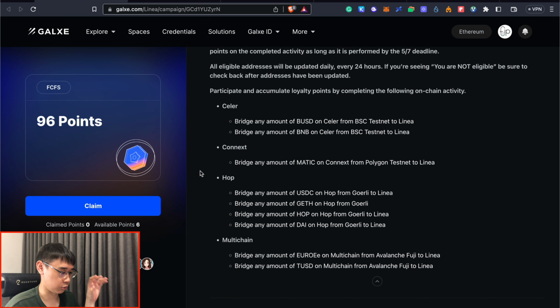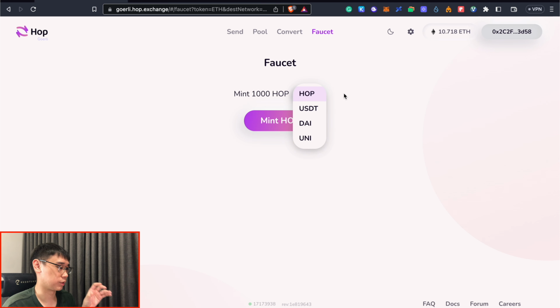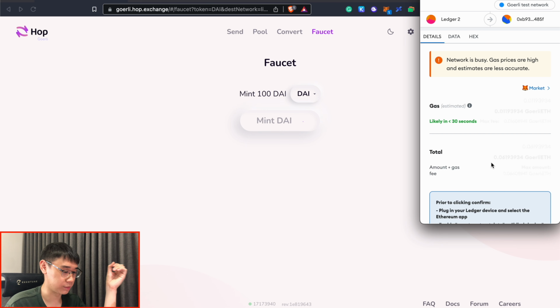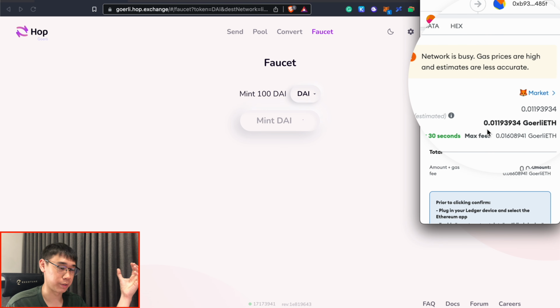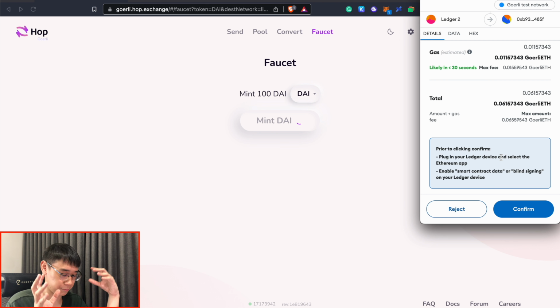This is just for Goerli Ethereum, and if you want to get the Hop and DAI tokens, you can go to the Faucet tab and this allows us to mint the Hop and DAI tokens. This minting transaction also costs some Goerli Ethereum, where it's about 0.01 in terms of gas, and I also need to pay about 0.05 Goerli Ethereum in the form of fees for this minting transaction. So again, the fees are quite high on Goerli Ethereum, so you may want to accumulate more of these tokens before you start to perform these transactions.